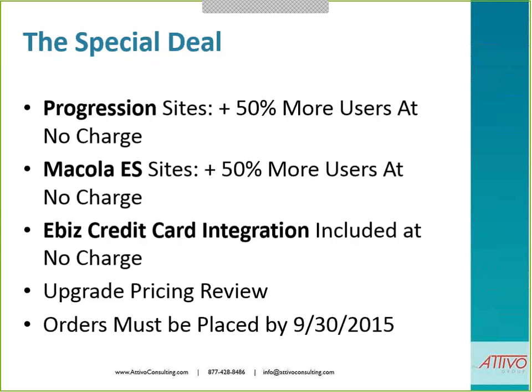But just to point out that upgrade, the 50% more users offer is ending on September 30th. Timing is actually pretty good. If you wanted to take advantage of this offer, whether or not you began the implementation right away, you'd be able to continue using Progression. And because you want to take a little bit of time to think about how you're going to implement EM10, you've got the entire fourth quarter to think that through and maybe start fresh at the beginning of the year. So it's actually pretty good timing.